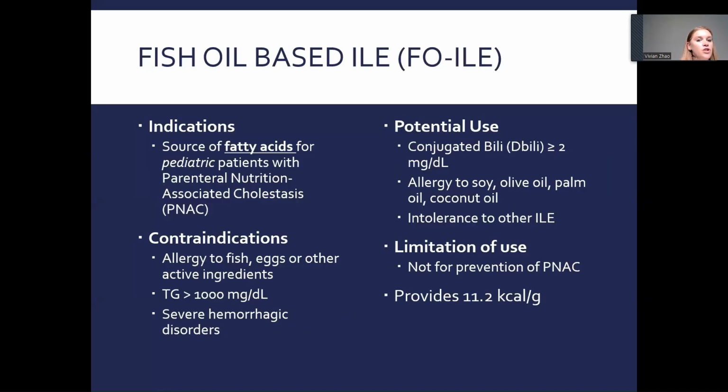Another option for these patients is going to be your fish oil-based lipid emulsion. This is a source of fatty acid for pediatric patients with parenteral nutrition associated cholestasis. And unfortunately, this is what a lot of our patients come to us with, PNAC, because they've been on PN so long and it's not been managed properly. So this is something that can be used for the peds. Again, it's approved for peds, but not adults.